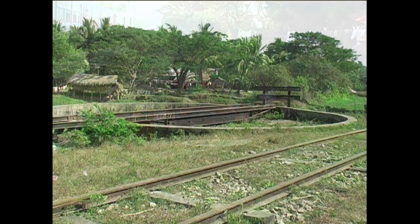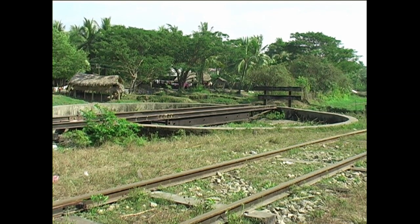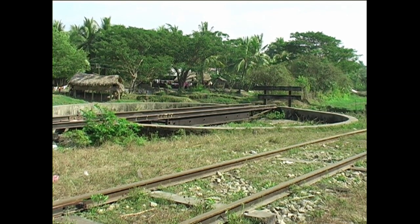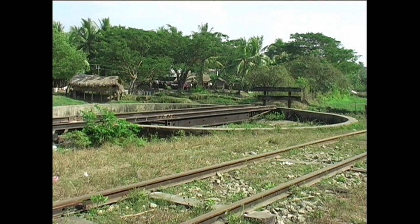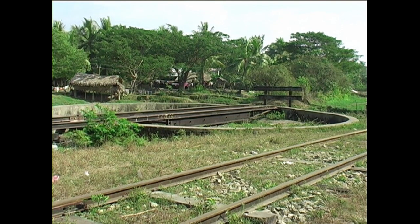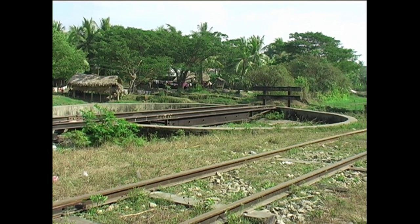And this is a turntable for the rail car that operates on the line. London and Chippenham, although the name Saxton was also included in that company's name at that point. And the water tower is dated 1904, Burma Railways.